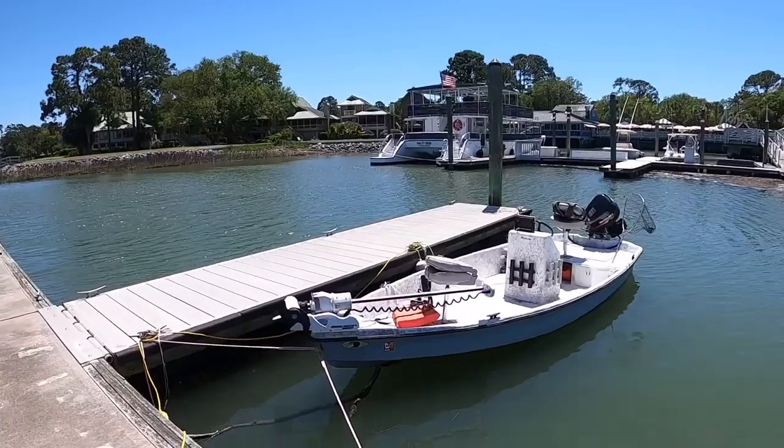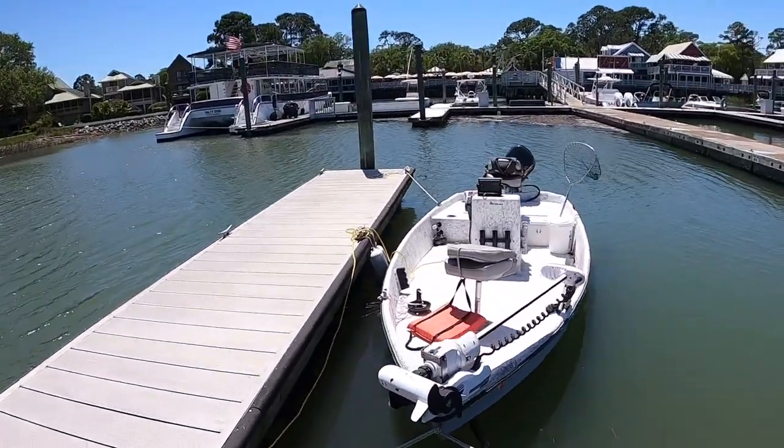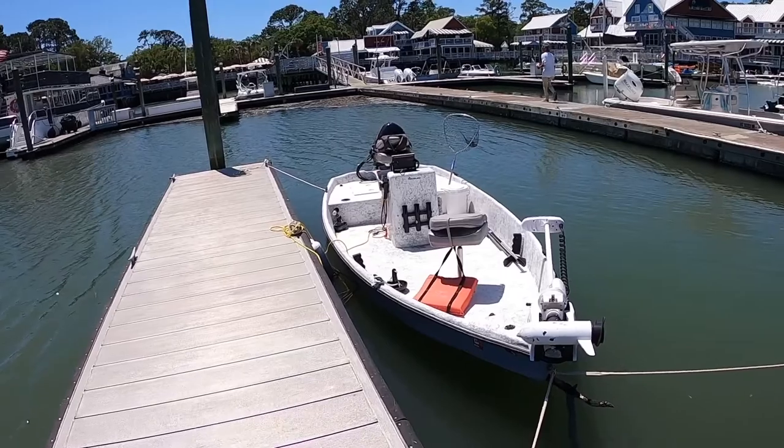Look at this little thing. Nice little like. It's almost like a little canoe, but it's just a. Yeah. A true skiff right there.